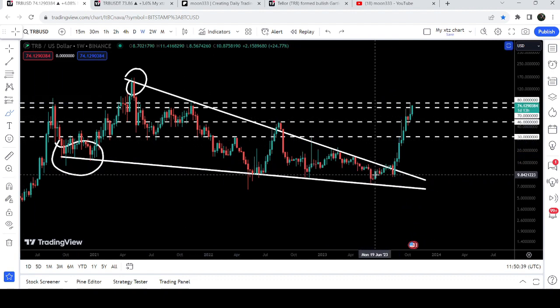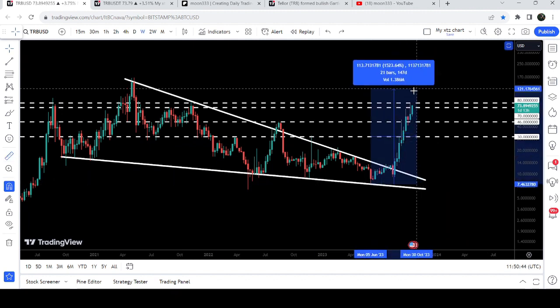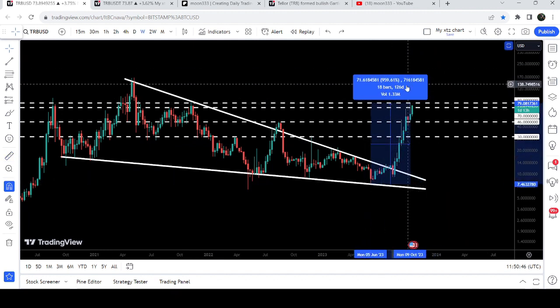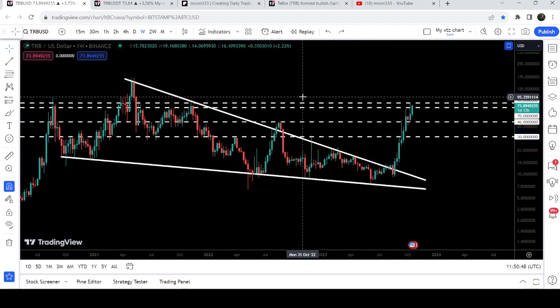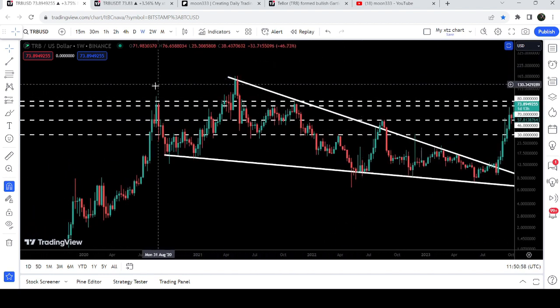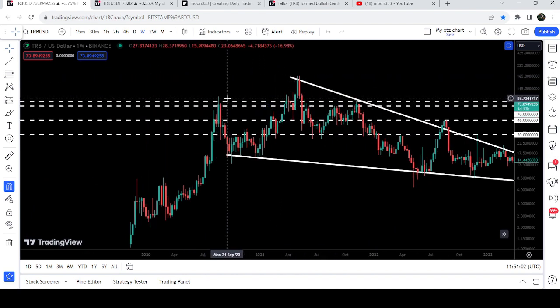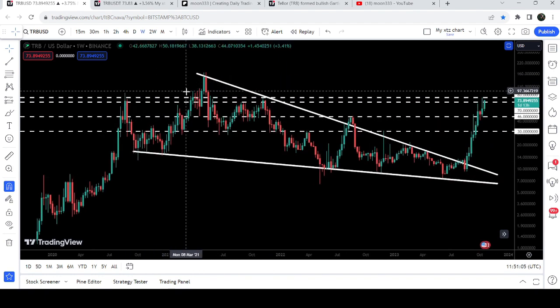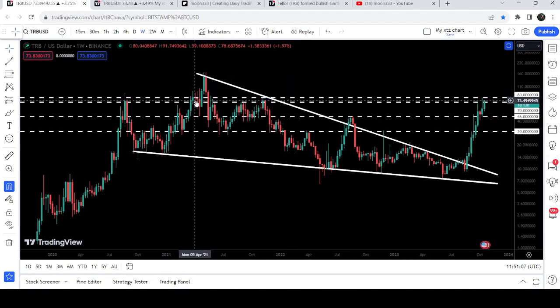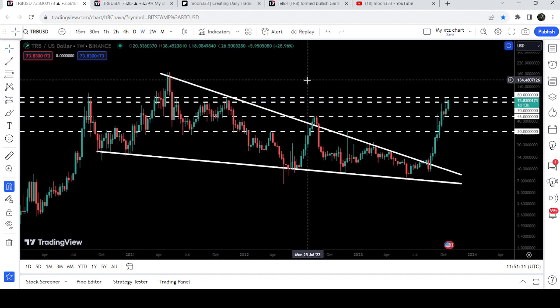And after that, we had a very, very massive reversal. By the way, from this low to this high, so far it has rallied almost 960%. And right now you can see it's struggling to break out this long-term resistance zone that starts from $70 and goes to $80. And you can see previously, whenever the price has entered this resistance zone, it has been getting rejected, like it happened here in the month of August 2020.